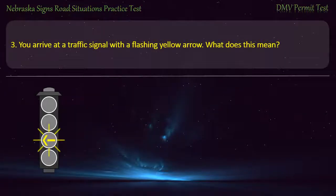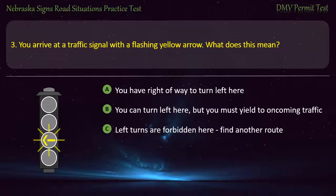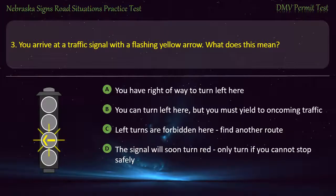Question 3. You arrive at a traffic signal with a flashing yellow arrow. What does this mean? You have right of way to turn left here. You can turn left here, but you must yield to oncoming traffic. Left turns are forbidden here, find another route. The signal will soon turn red, only turn if you cannot stop safely. Answer. You can turn left here, but you must yield to oncoming traffic.